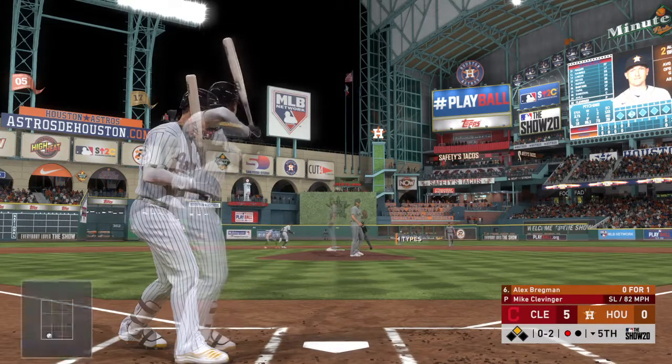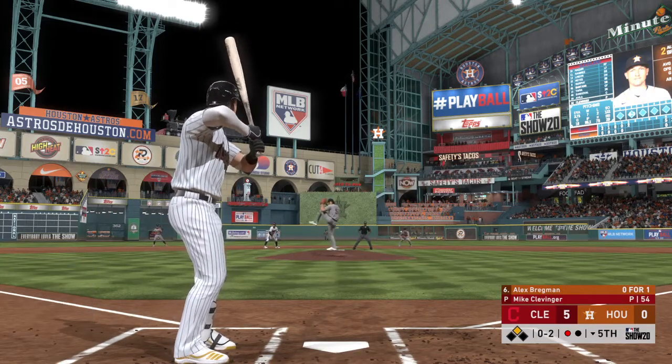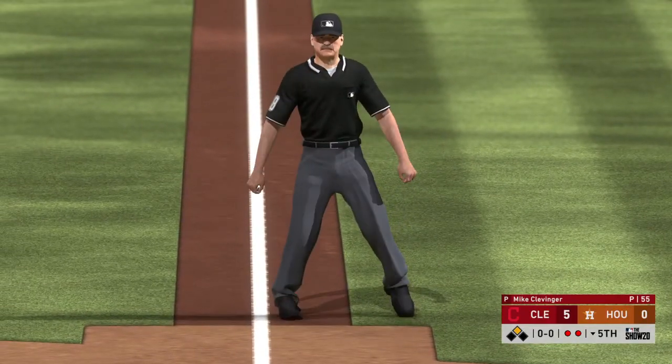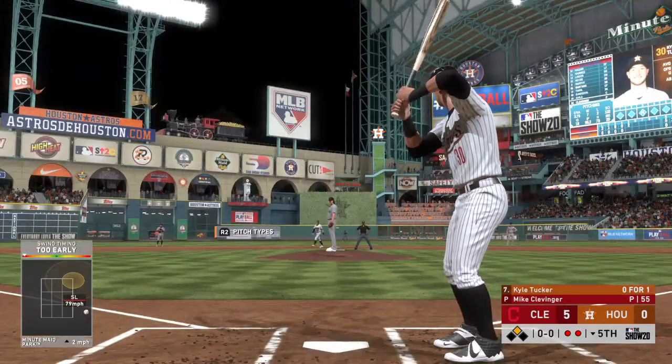And that finds the target. 0-2 now. What a nasty pitch right there. Batter thought it was going to hit him, and it ends up breaking into the zone for a strike. And did he hold up in time? A look down, and no, he went around. It's strike 3.